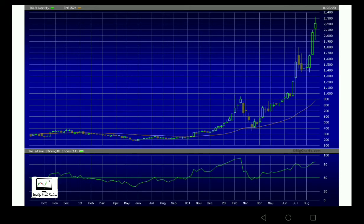$2,200 a share. Absolutely amazing. Tesla stock's been on fire. With the stock split, there might be a little bit more for it to go. But then, have a look at the RSI. When we look at that RSI, it's clearly above the 80 level. Start to get concerned whenever a stock gets above the 80 level.